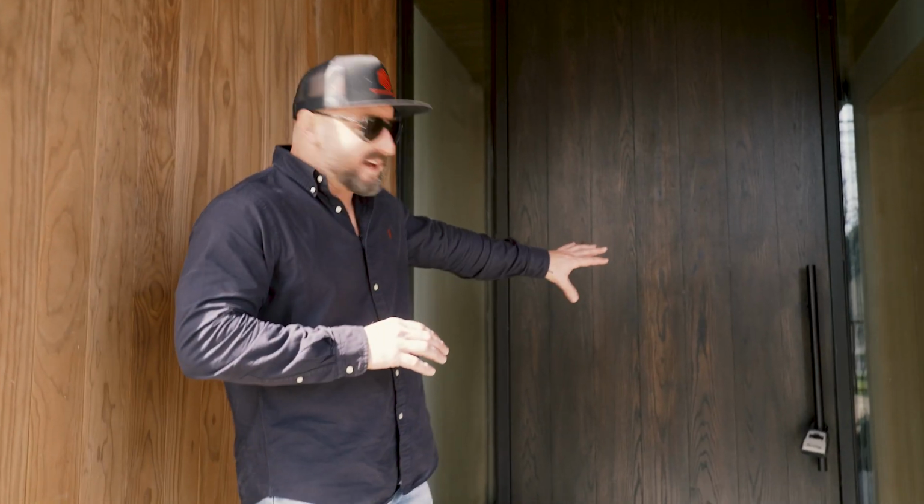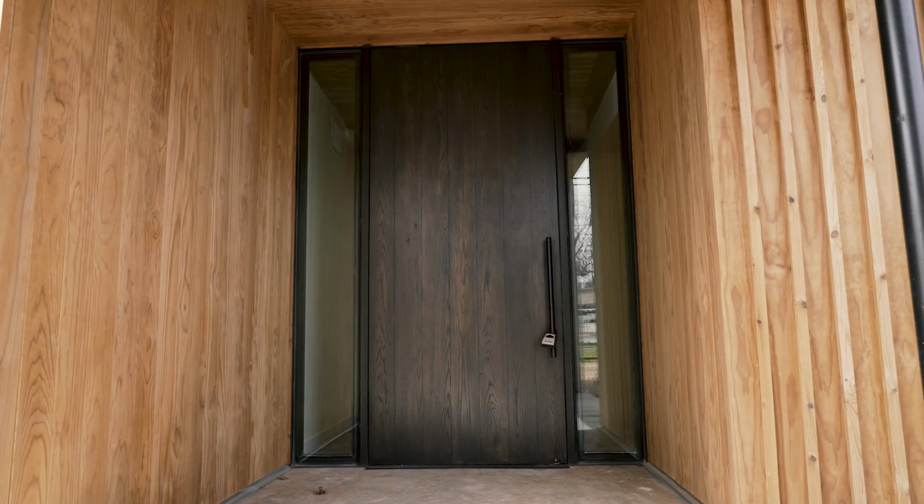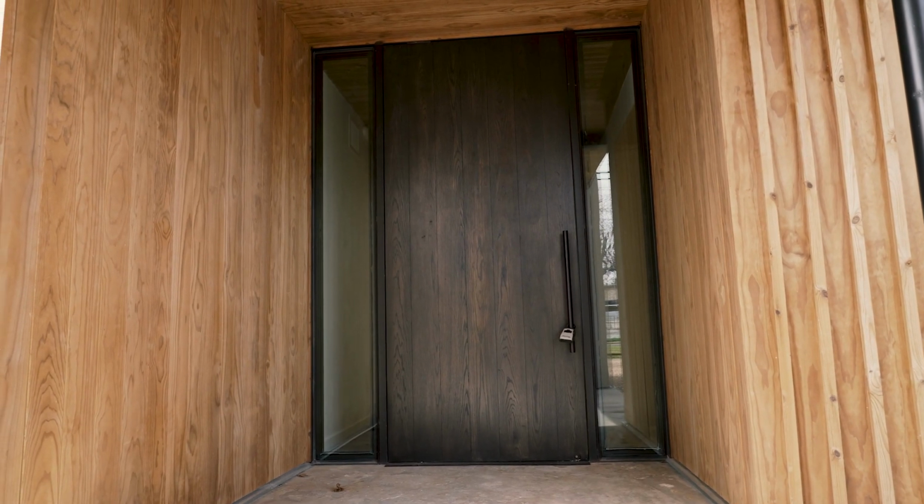So you're gonna notice again, we've got a custom white oak oversized entry door that's set in a custom steel frame. The white oak is important because you're going to see that as we go inside. We brought that in to a lot of other elements inside the space.